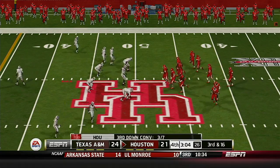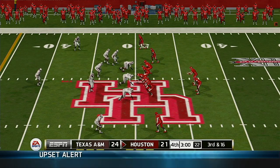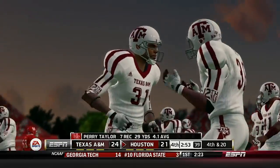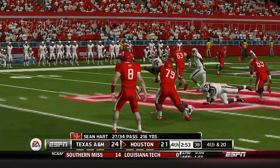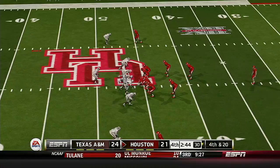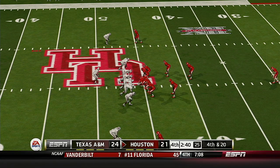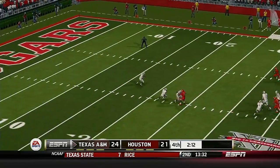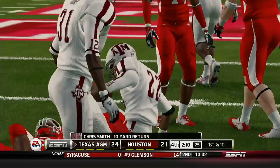Third down, and they need to get it down to the 35. Complete, big loss. Number 31 takes him down for a loss behind the line at the 45-yard line. That makes it fourth and long. Gattis is the punter. Smith fields it at the 19, and down he goes at the 29-yard line.